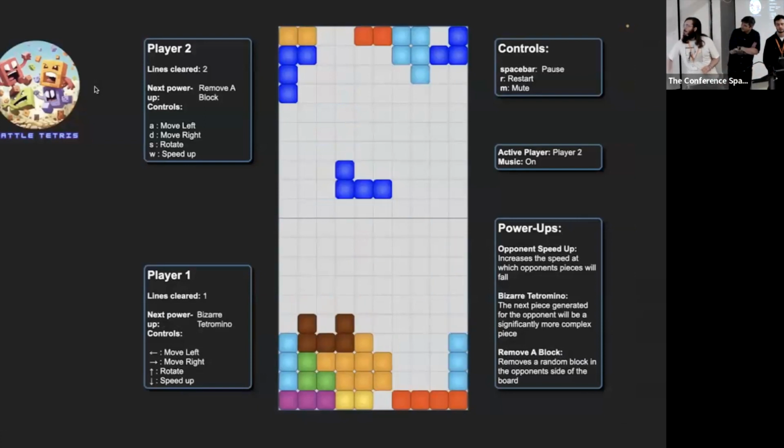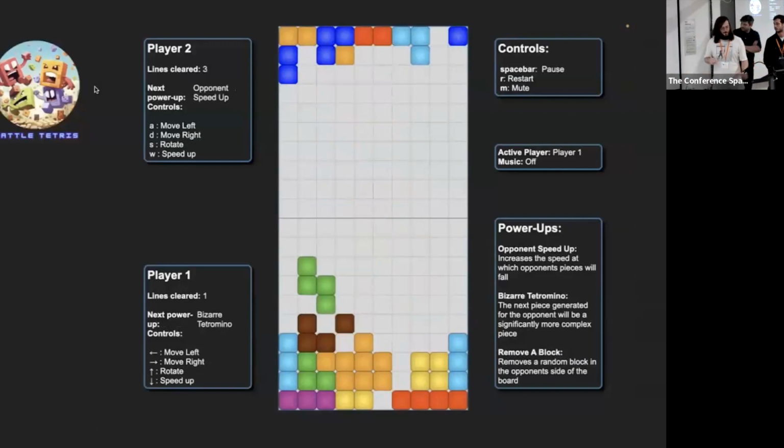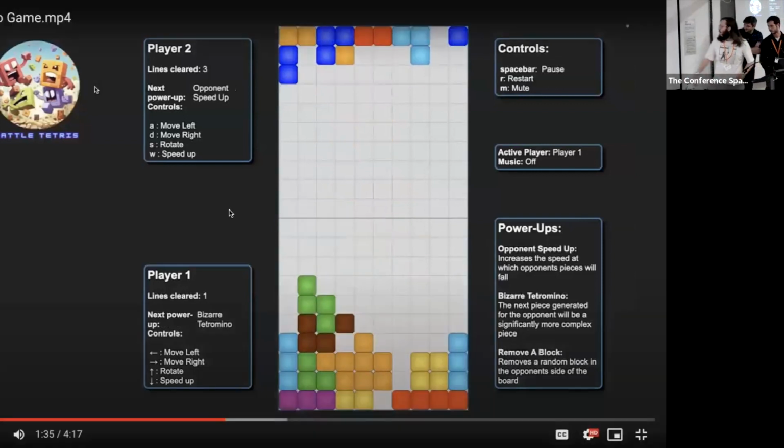And if we let this play a little longer, we can see the third power-up, which is actually listed up here at player 2, which is to remove a block. Now, if you're any good at Tetris, you'll know that removing a block can be a very annoying little feature, which we can actually see right here. Player 2 has managed to remove that piece there, and considering the objective of the game is to clear a line, that's pretty annoying.